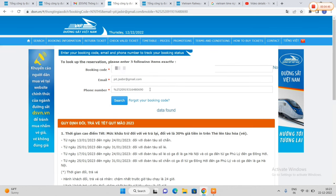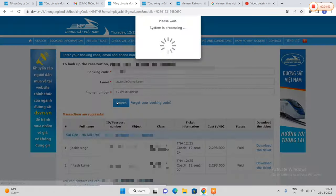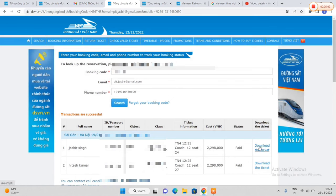Then you have to enter your email ID and mobile number that you entered at the time of booking. After entering the mobile number, click search. And see, there's an option to download the ticket. Click on download ticket. Your ticket will be downloaded in PDF form. Save this ticket in digital form and show it to the ticket checker whenever they ask for the ticket.